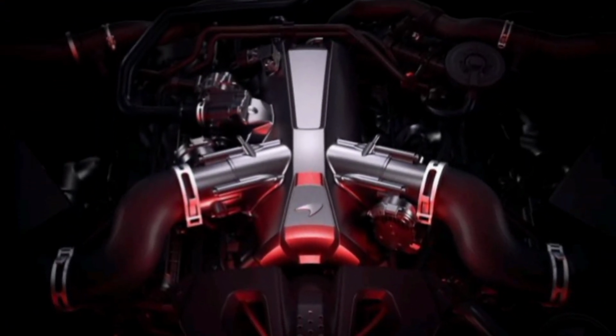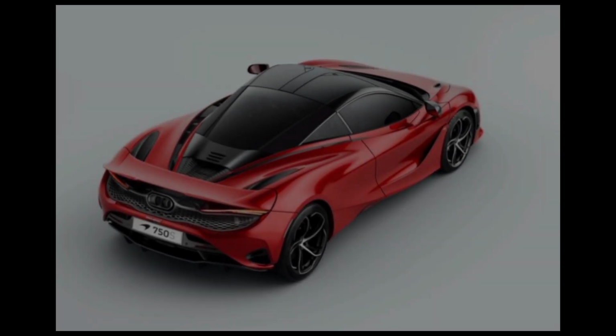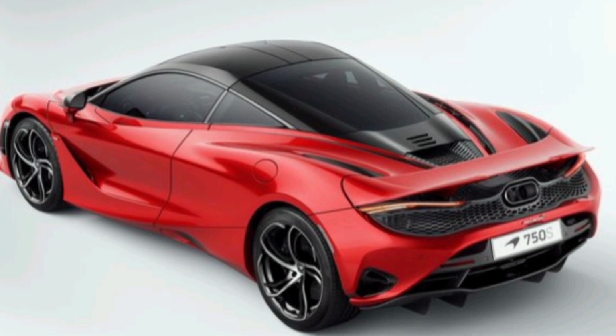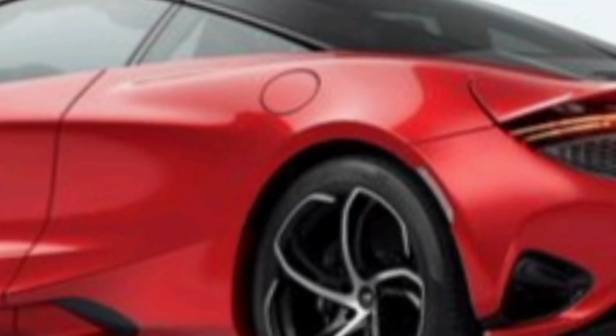Engine and performance: The McLaren 750S is powered by a twin-turbocharged 4.0-litre V8 engine that produces 740 horsepower. This engine is capable of propelling the car from 0 to 60 miles per hour in just 2.5 seconds. The 750S also has a top speed of over 200 miles per hour.